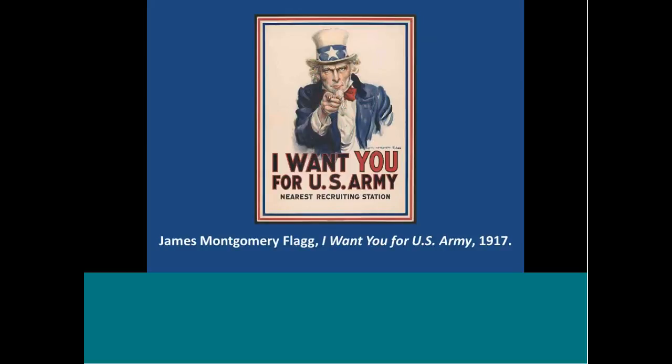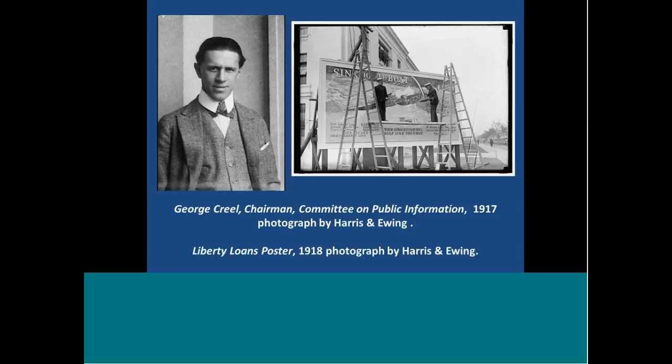Army, with his truly iconic Uncle Sam, based, according to the artist, on his own face. Both Pennell and Flagg were among the many artists to contribute their work for the Division of Pictorial Publicity within Woodrow Wilson's Committee on Public Information. It was this man, George Creel, who headed the committee.